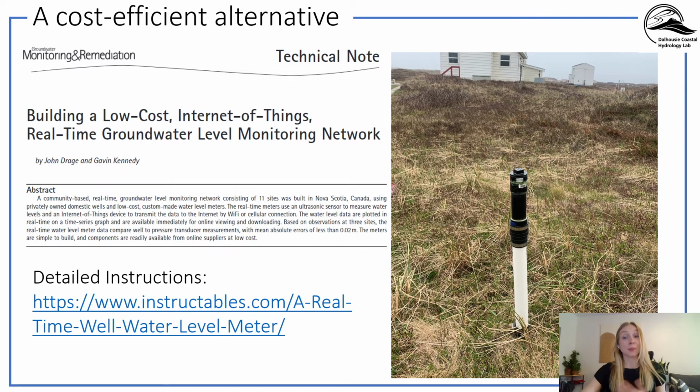So I'm going to talk to you about this cost-efficient method and alternative that he developed that is using the Internet of Things, which connects to widely available Wi-Fi networks or cellular networks and can help us as hydrologists overcome these high-cost barriers to collecting and transmitting and getting this real-time groundwater or surface water monitoring data.